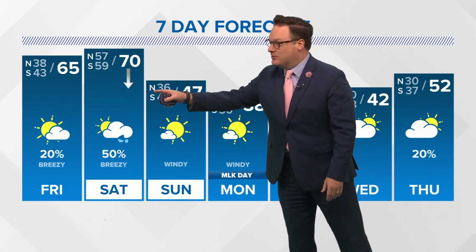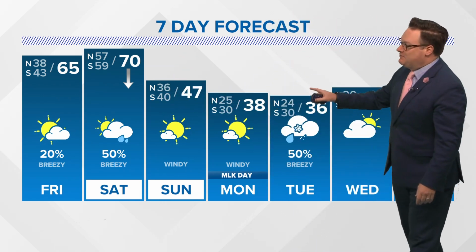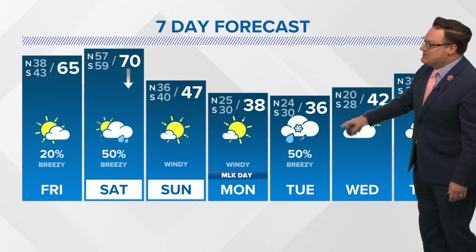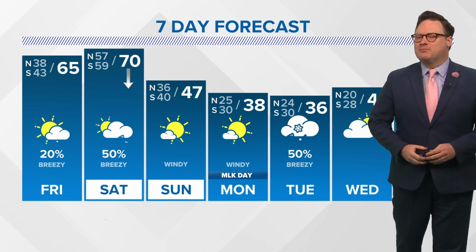As we head into tomorrow, high temperature around 65, 70 early Saturday before the temperatures start coming down. Maybe we'll get a better idea of that wintry weather on Tuesday.